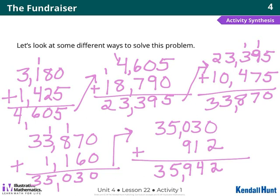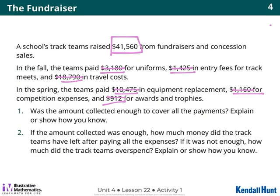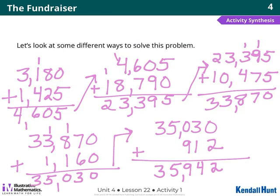Is it easy to make a mistake in there? Really? One little mistake and it throws off your whole answer. Kira, were you just subtracting from this big number? That works also, doesn't it? You could have done it that way. I love it.